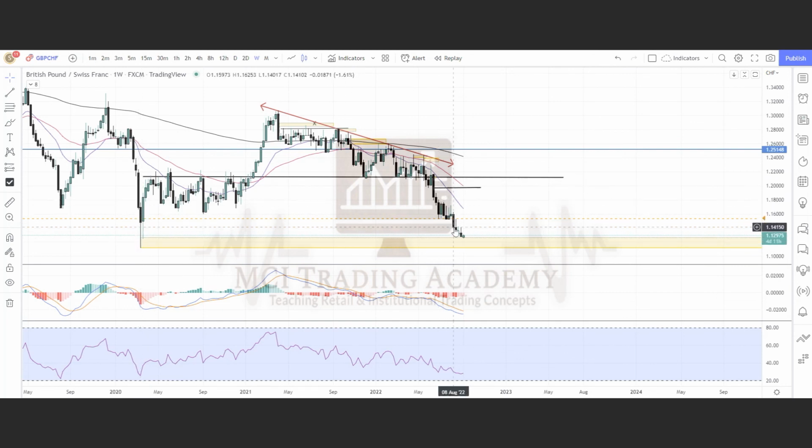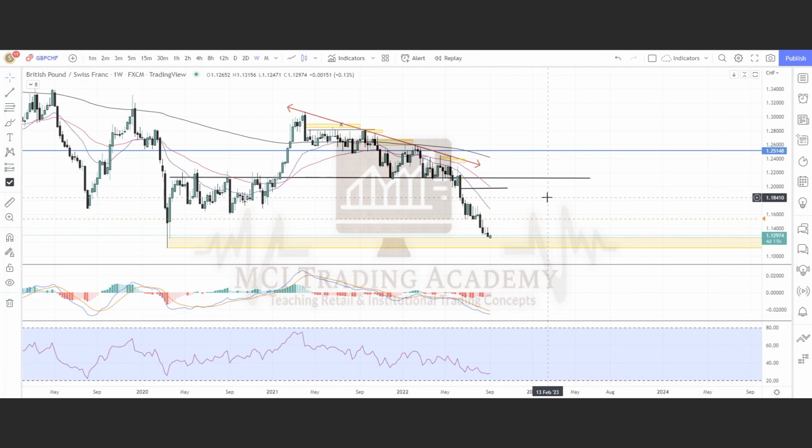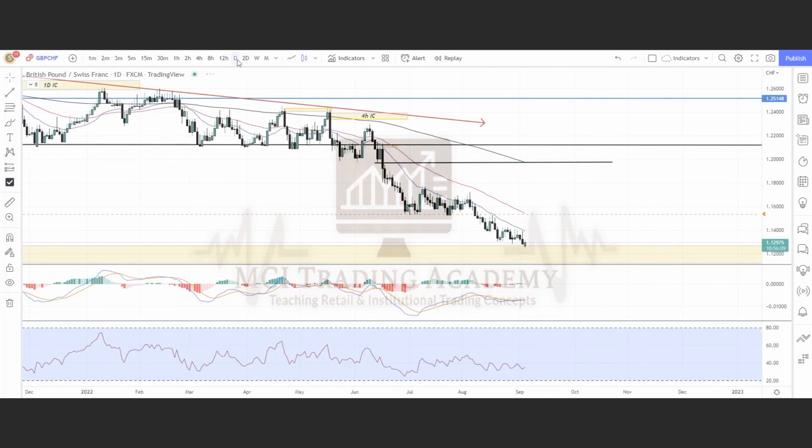The GBP is pretty beaten up as it stands. Perhaps with the new Prime Minister, if he comes in with some policies that will support the pound, we will get a bit up in the pound. At the moment the pound is pretty beaten up, so not a lot of positive news, but this can change in a second, so watch out for that.